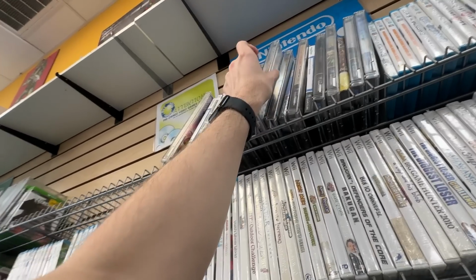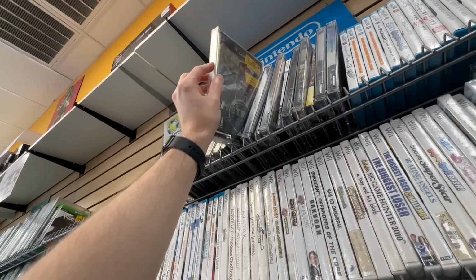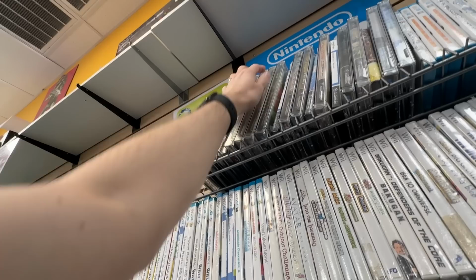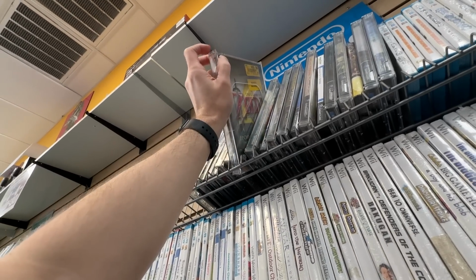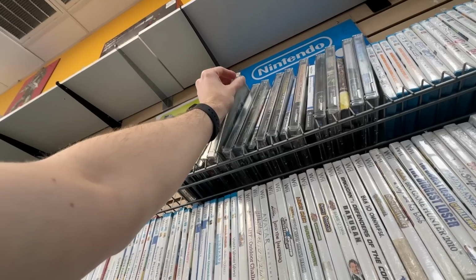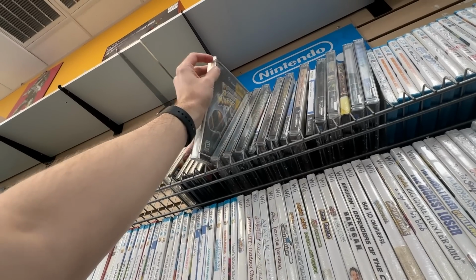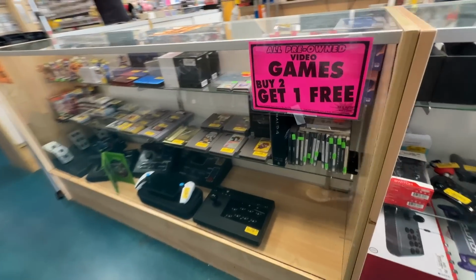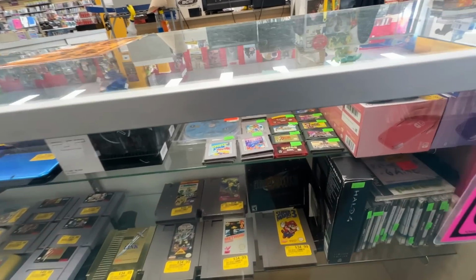There was a ton of awesome games here, and I know it's hard to see. This is way off the ground. There was even Paper Mario Thousand Year Door. There was some crazy games here that were definitely well worth picking up, but I didn't want to pick up all of them. Honestly, a lot of these games they had were way overpriced. We'll talk about what I ended up grabbing in a minute.